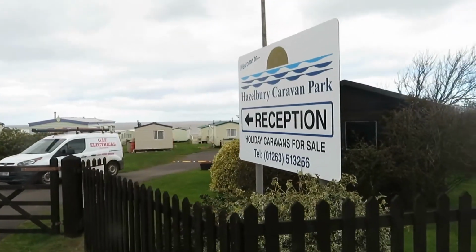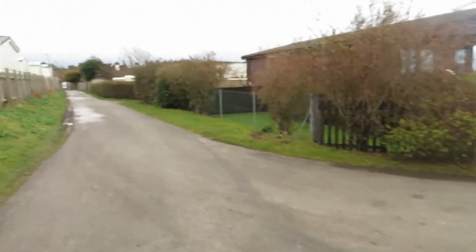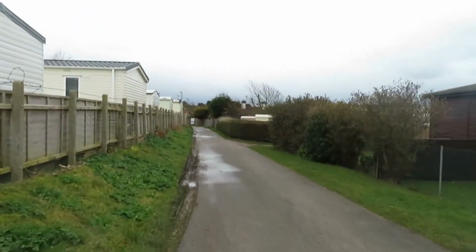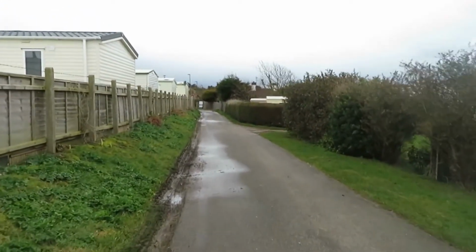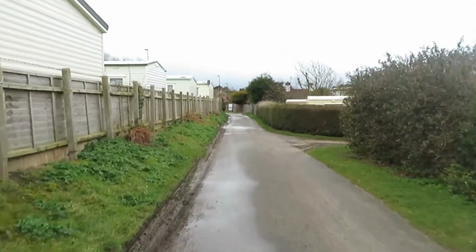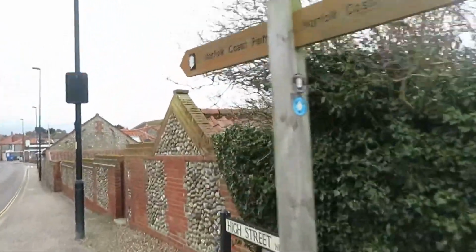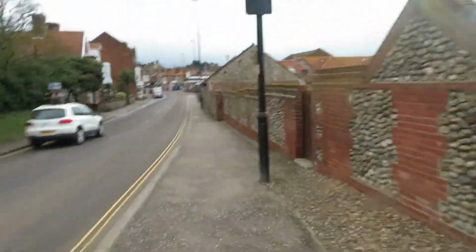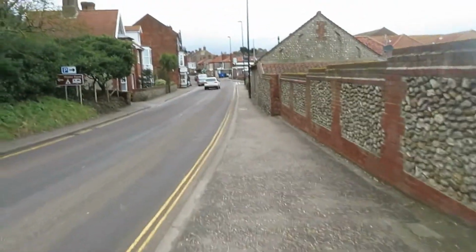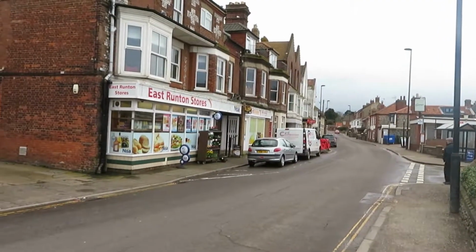So the main reception area. The season is just about ready to begin. The 8th at the moment. So after being sent off the road for a while, we're back on it again, down here. This is the village of East Runton.